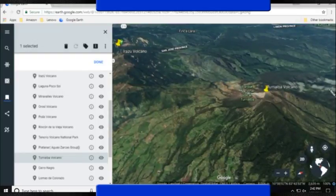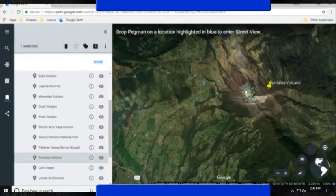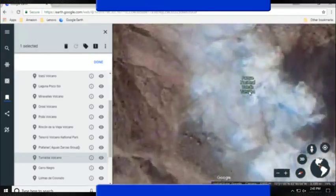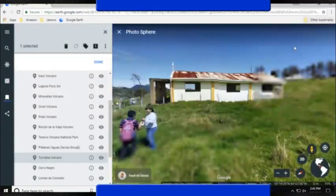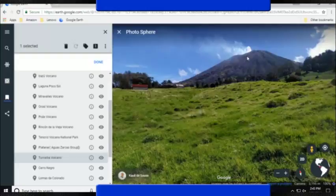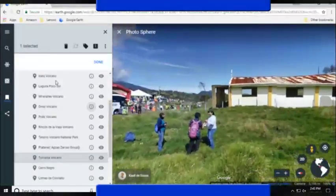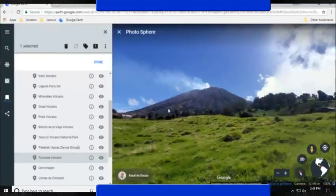which is interesting. And Turrialba does have a view from the top, so we're going to get up here and see what we can see. This way. There we go. We can see there's people over here. Interesting. Okay, so that's it there.